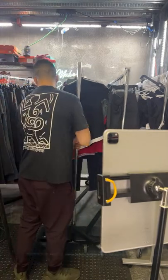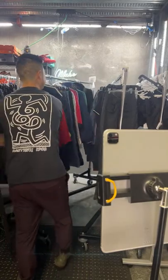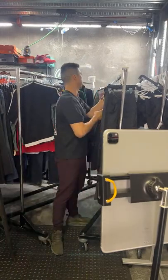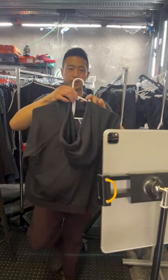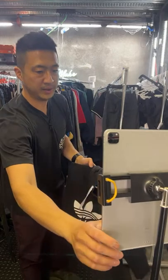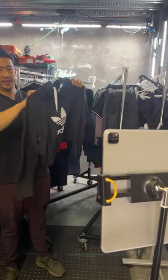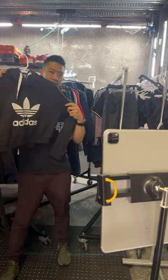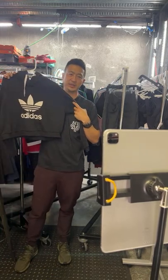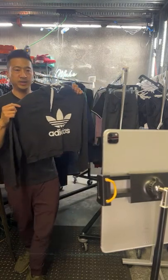Okay, what do we want to sell? Oh, this is cute. Let's sell this. This is a cute crop hoodie, women's size extra large. Wow, this is sick. Women's crop hoodie, really cute. Kind of a faded black color. Adidas, big logo, big graphic in the front. Very cute, 80s style.